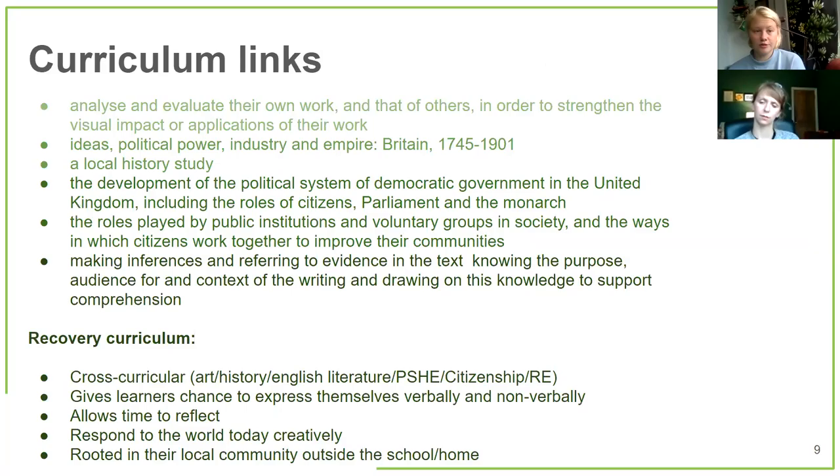And it's linked with the curriculum, this kind of project. We hope that by entering this competition and doing this work and learning a bit about Mary, and then students being inspired to create a piece of art, meets the curriculum links here. And these are curriculum links for the art curriculum for Key Stage 3 and 4, but also for PSHE and citizenship.